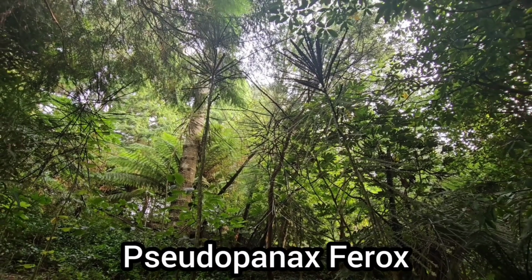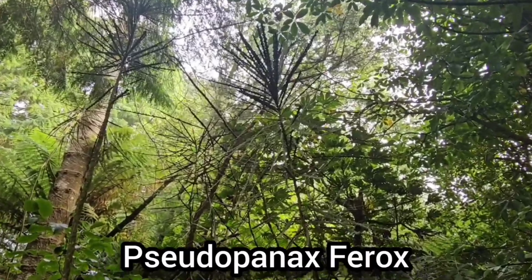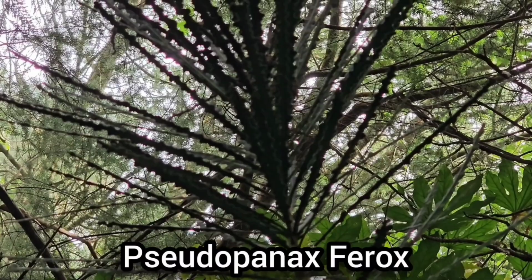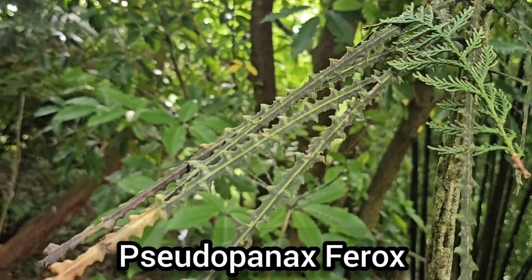It can reach up to 6 meters tall, with a trunk growing up to 25 centimeters in diameter. And in summer and early autumn it produces green flowers. They prefer to grow in a sheltered position in full sun and are hardy throughout most of the UK.